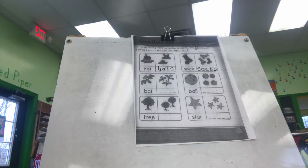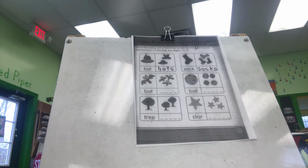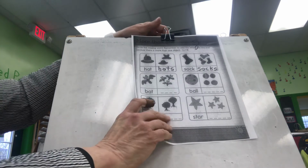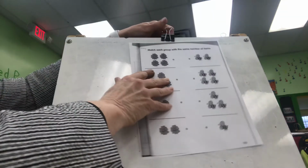I think you can do these all by yourself. Repeat the word bat, and then write bats with an S, and you'll have done all the plurals. When there's more than one, it's called plural. Hat becomes hats. Sock becomes socks. Take your time. Now, if you get tired at any point, stop your supplement book and then go back to it later. You can always put me on pause and come back.